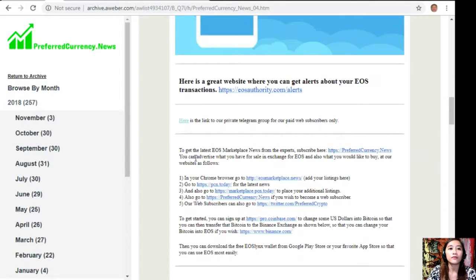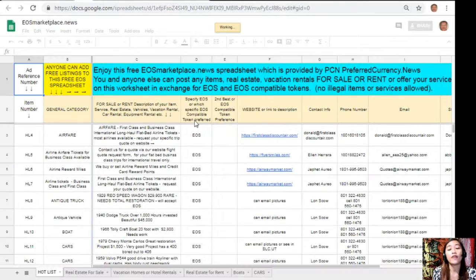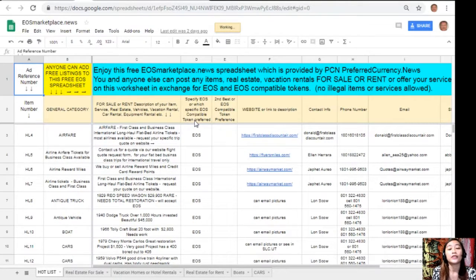And then here, you can advertise what you have for sale in exchange for EOS and also what you would like to buy at our following websites. Now here, in your Chrome browser, go to eosmarketplace.news to add your listings. Or if you have your newsletter, you can just click the link and it will direct you here. Now guys, if you have any vacation rentals, real estates, boats, or services available in exchange for EOS, you can post them here on this website. Don't you worry, the site is very accessible and it does not require any membership fee.